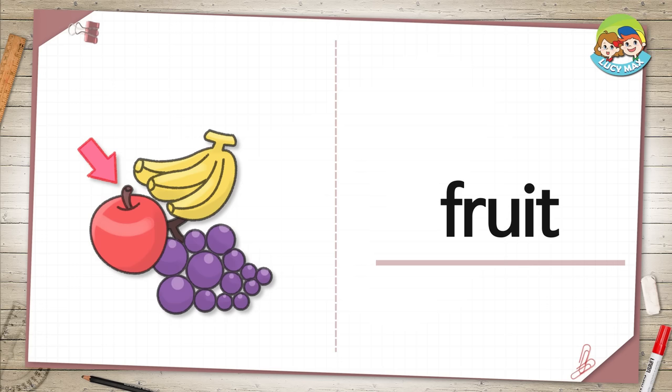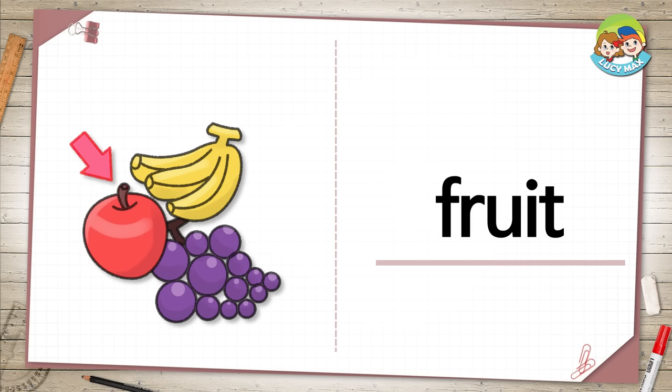Fruit. In the picture, you see three different fruits. The arrow is pointing to an apple. The apple is a fruit. The other fruits in the picture are grapes and bananas.